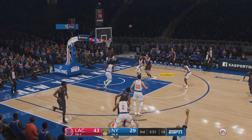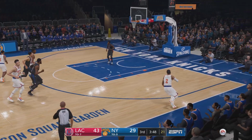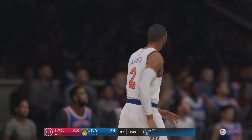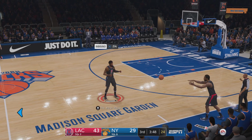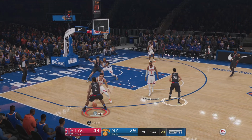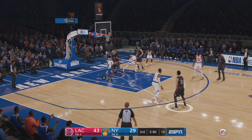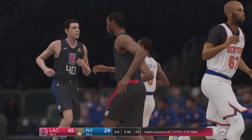Leonard. Rebound comes down to the Knicks. Out of bounds the call. Last touch by Wayne Ellington. LA Clippers with the basketball to Leonard. With a drop step. Old school. Backs his man down for the basket.